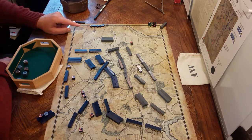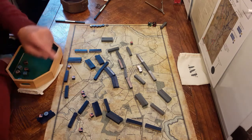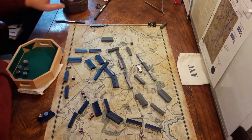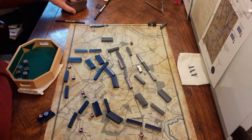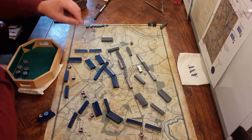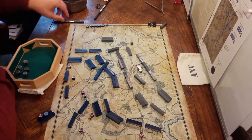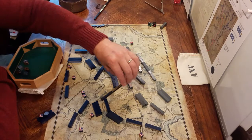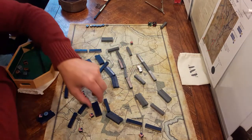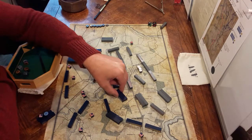Now I've got Pleasanton's cavalry. Pleasanton's going to move up here by them, but they're not actually going to move. They're going to remain a threat. 5th Corps. Fitz-John Porter. They can advance that far, and they will.